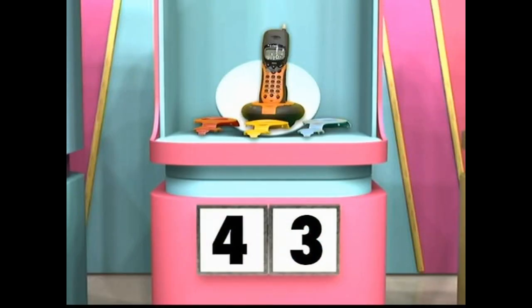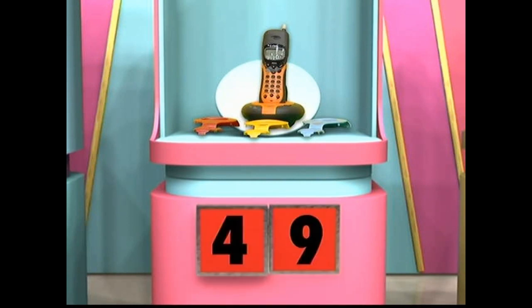Entertain yourself with the fun features in this cordless phone. Includes interchangeable face and bass plates and multiple preset musical ringtones. Now, is the first or last number the correct number in the price of that item? Starts with a 4 or ends with a 3? Ends with a 3. It is? No, it's 49. Sorry. One more chance to win a chip.